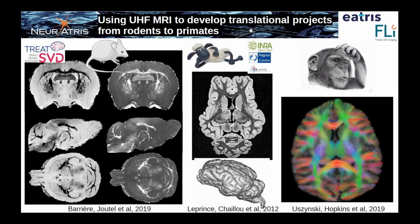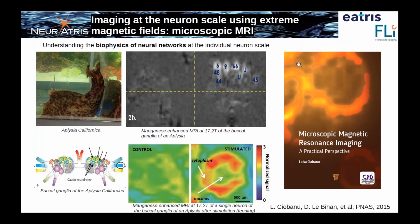So you can, for instance, study other kinds of animals like sheep and even some primates. Here, for instance, is the reconstruction of the connectivity of chimpanzees that were scanned in the United States in the team of Will Hopkins, an expert in the preservation of chimpanzees and bonobos. So just to say that ultra-high field and extreme high field can be used for any kind of translational project. And you can even go a step further.